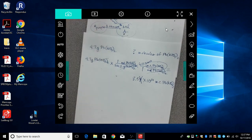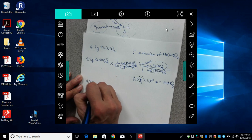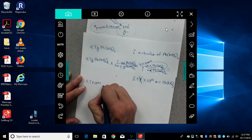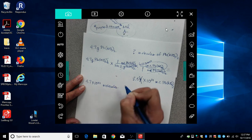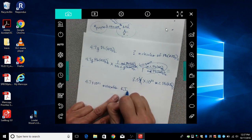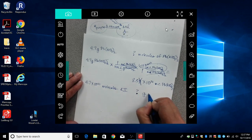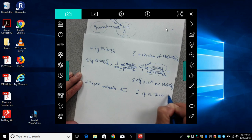Let's try another one. Say, for example, I have... When we're trying to find the molar mass, do we always round it to the tenth? Yes. Molecules of potassium iodide. How many grams is there? Instead of hydrogen being 1.01.